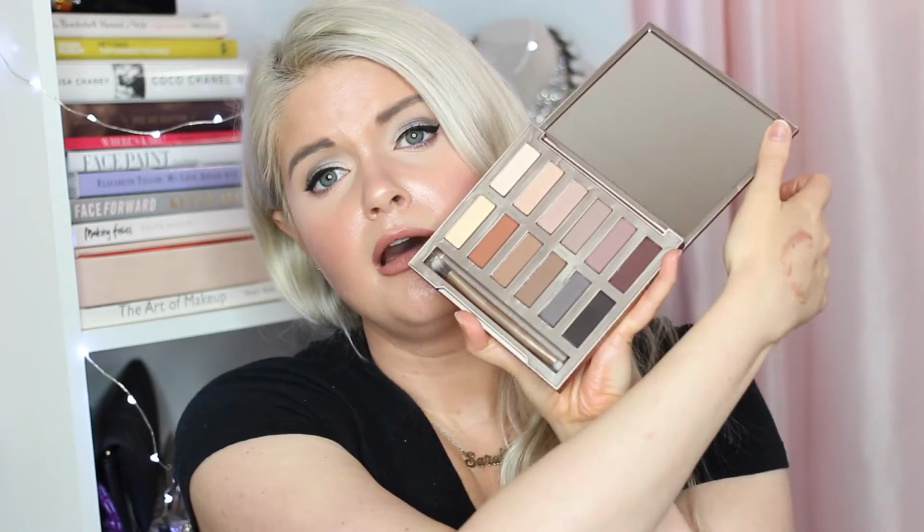Let's just take a minute to admire this, shall we? Oh, it's just beautiful. It is so beautiful. It's got this amazing big mirror that now has my fingerprints all over it. It's got amazing matte shades. I think it's mostly matte, but there is one shade in it that looks like it has some iridescence.